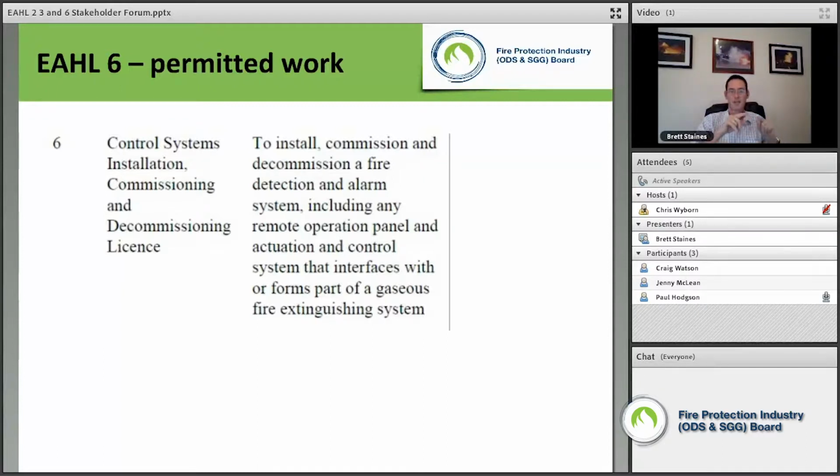However, if that's the only license category they hold, they are not permitted to remove or reinstall the actuator on the cylinder. So that's the big difference between licenses 2, 3 and 6. With 2 and 3, they can touch the actuator, install it and remove it from the cylinder. EAHL 6 is not allowed to do that work. He can do all the other work, but unless he also has a 2 or 3, he can't remove the actuator or reinstall it on the cylinder.